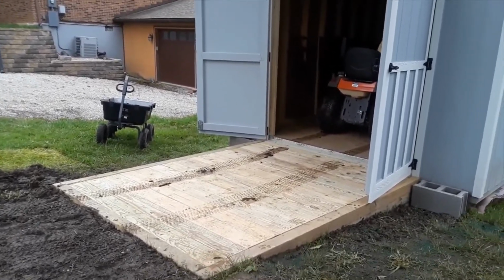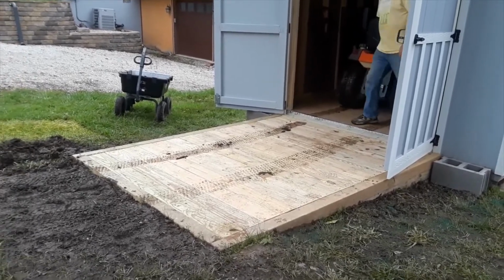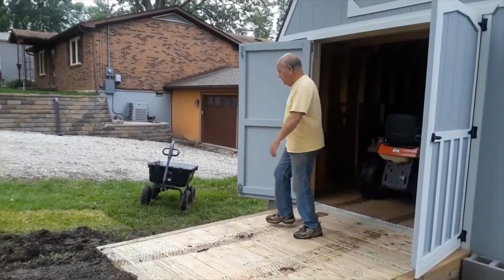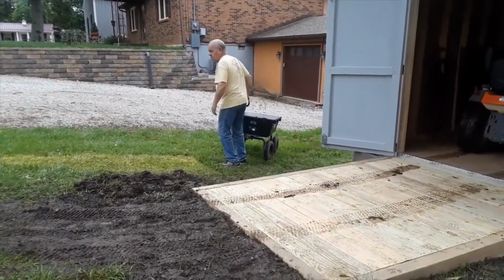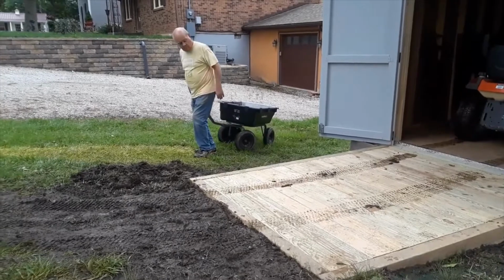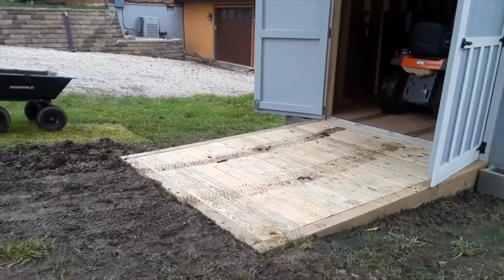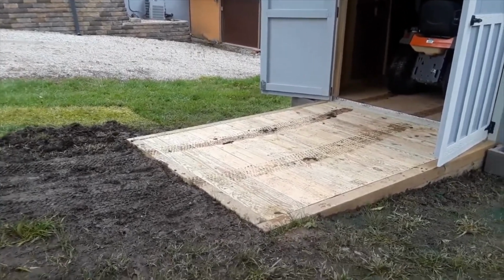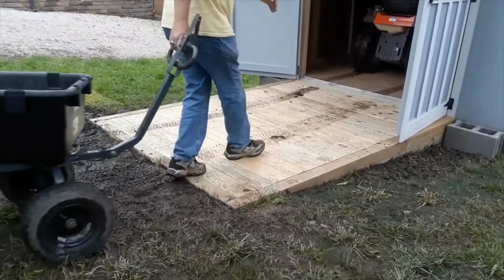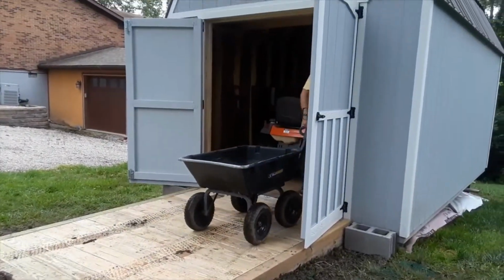Okay, that was the first trip in on the new ramp. Do what? I'm talking to my video. Hey, how's your kid? You made a mess. Now I have to get the hose out and spray it off so it looks nice. Yep. All right, we'll try.